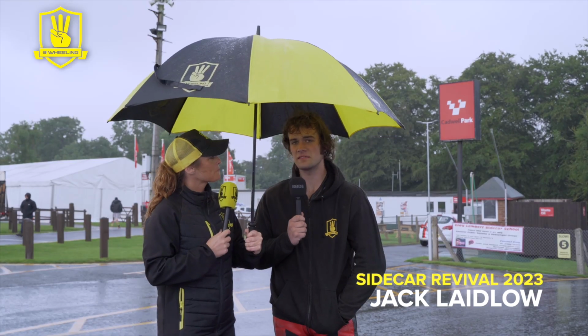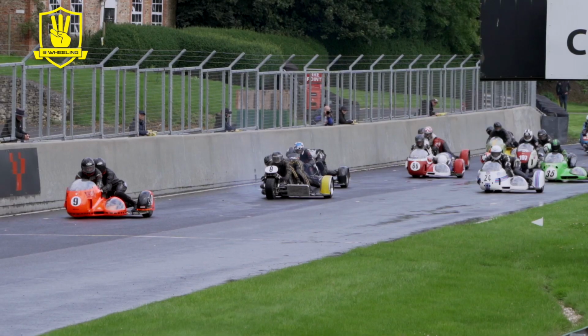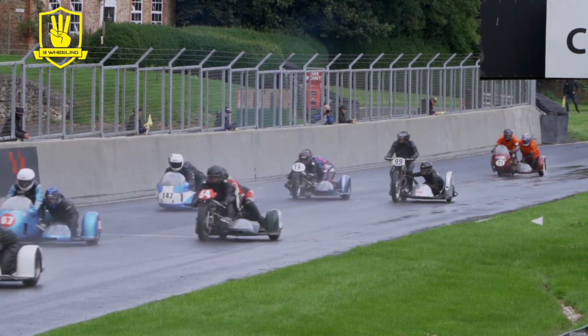It is. It must be the best sidecar meeting in the world, I think. In my opinion, it certainly is. The names that are in the entry list are just insane as well, isn't it? Seeing them battle it out on a track as iconic as Cadwell Park. We've got a very packed programme this weekend, so many laps to cover and so many races to cover. I am so grateful to be here.